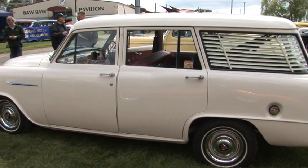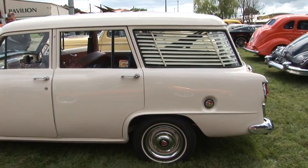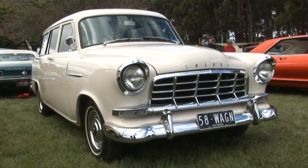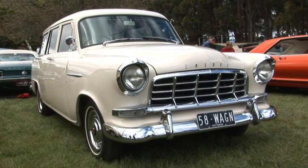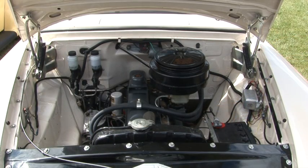We bought it as an incomplete project, which the original owner had spent about 12 months on, a nut and bolt resto. It needed just that finishing touch, which we've put a fair bit into. But yeah, it's absolutely 100% original. And it's got the original old grey motor in it? It has indeed, yeah. It's right down to the decals and everything. So it's one we're certainly proud of.